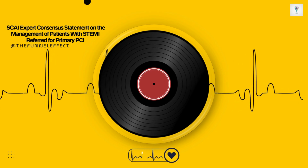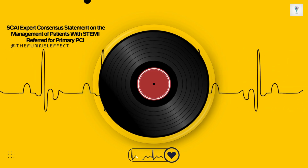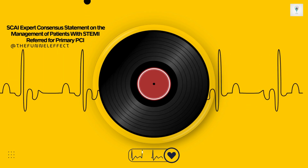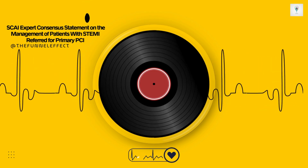What's the rationale? The theory is that this waiting period allows the body's natural processes, aided by the drugs, to break down and shrink that massive clot burden. Then, when you bring the patient back for the stent, there's less clot to get squished out distally, potentially reducing the risk of no reflow during stent deployment.